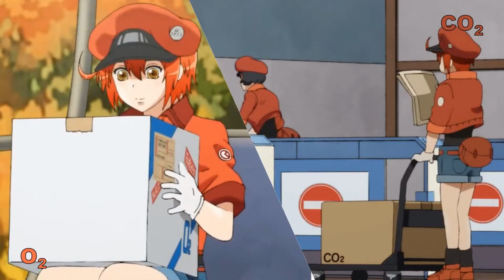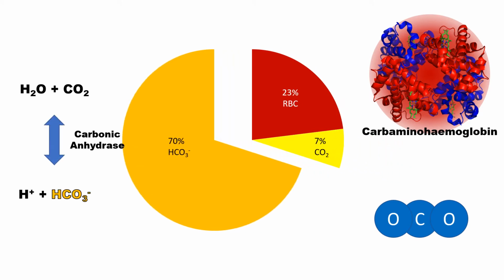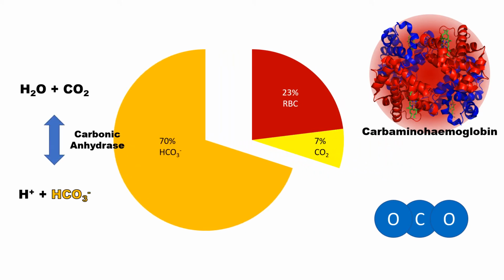If you haven't noticed by now, red blood cells are drawn with different jacket colors depending on which gas they carry. 7% of carbon dioxide is dissolved in blood, while the majority of carbon dioxide, 70%, is converted into bicarbonate by carbonic anhydrase and circulates in the blood plasma.